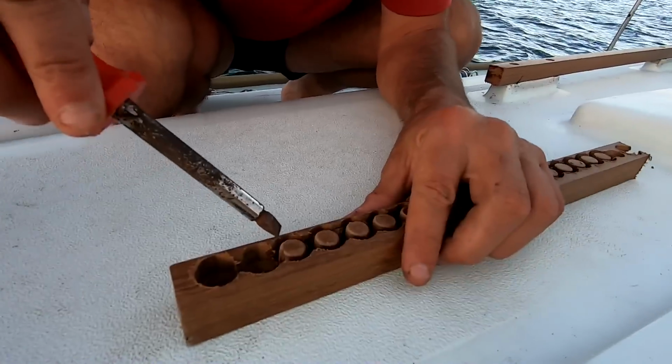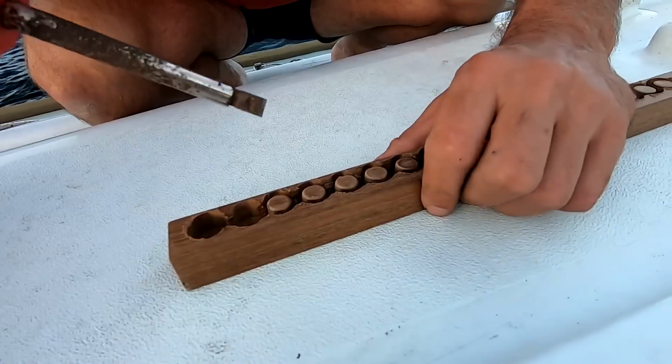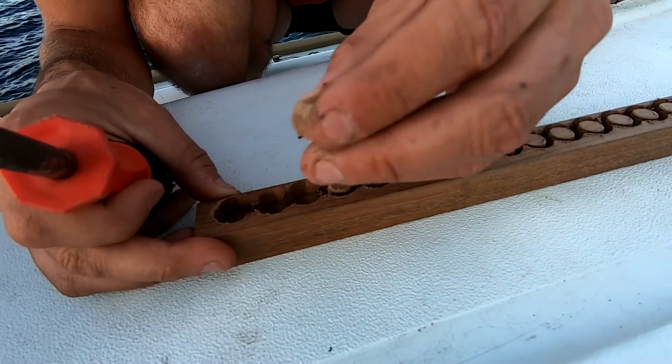What are we doing now, Lef? I'm taking the plugs out. Okay. So just put the screwdriver down the side. It doesn't work. Put the screwdriver down the side, in between them both there. Down the side like that. Yeah. Just give it a twist and it breaks off. Yeah, just pop them out. That's your wood. That's your wood plug.